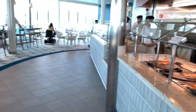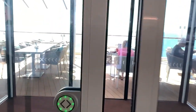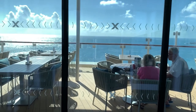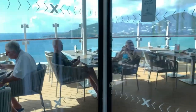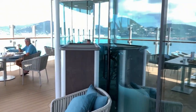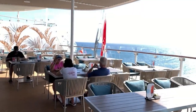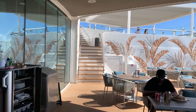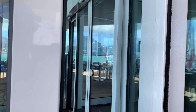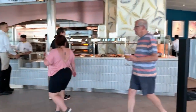Just opposite the pizza are doors to go outside. So you can take your pizza or your food from Ocean View Cafe. Or just come out here. You don't have to come out and eat necessarily. Let's go this way. It's just a small area. You can come outside and sit, have your food, just sit out here, read a book, have a cocktail. And there's access to the rooftop garden and the sunset bar. And we will show you that when we show you deck 16. Going back inside to the cafe, Ocean View Cafe, your buffet.